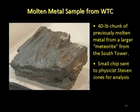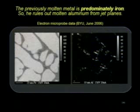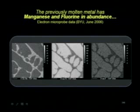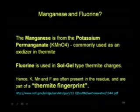He sent a sample from this 40-pound chunk of previously molten metal from one of those meteorites. He finds that it's predominantly iron, so we can rule out aluminum from the jet plane. It has small amounts of aluminum, sulfur, and potassium, and manganese and fluorine in abundance. Manganese is from the potassium permanganate, commonly used as an oxidizer in thermite. Fluorine is also used in sol gel type thermite charges. So these appear to be the thermite fingerprint.